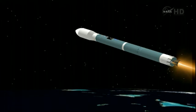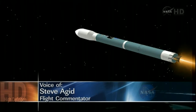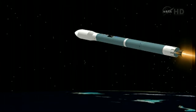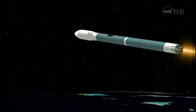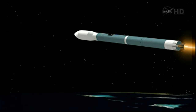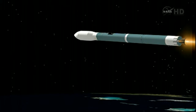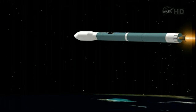Coming up 3 minutes, 30 seconds. Mark, 3 minutes, 30 seconds, now at Mach 15. Less than 1 minute until main engine cutoff. Vehicle now at 59.7 nautical miles, downrange distance 240.3 nautical miles, velocity 10,000, correction, now 11,281 miles per hour. Coming up on the 4-minute mark. Mark, 4 minutes into the flight, less than 20 seconds now until main engine cutoff.